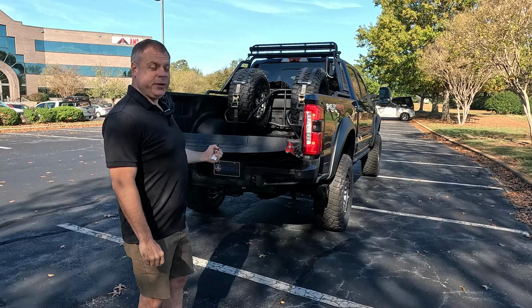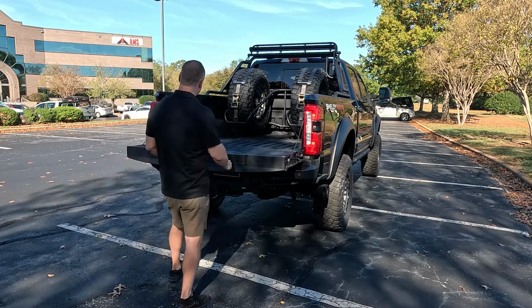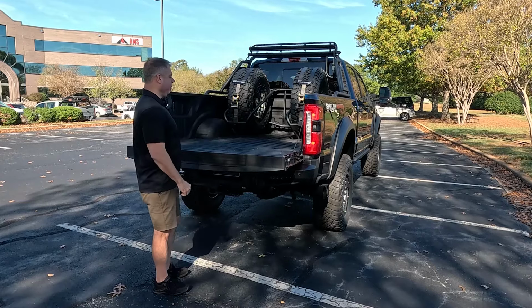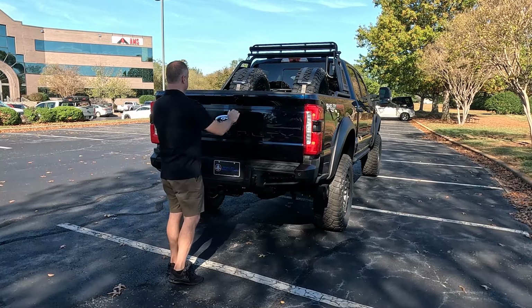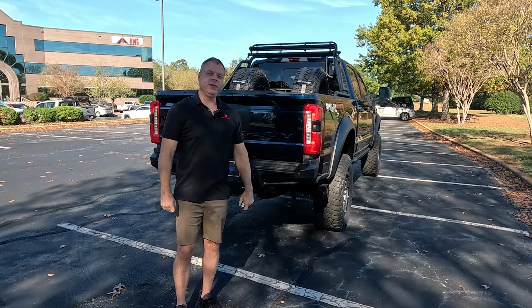So you got your remote tailgate, and this does have the spray-in bed liner in it. And of course, you got your lights and your hooks and everything like that. So this truck is definitely ready to go for any situation. Let's go in and check out the interior right now.